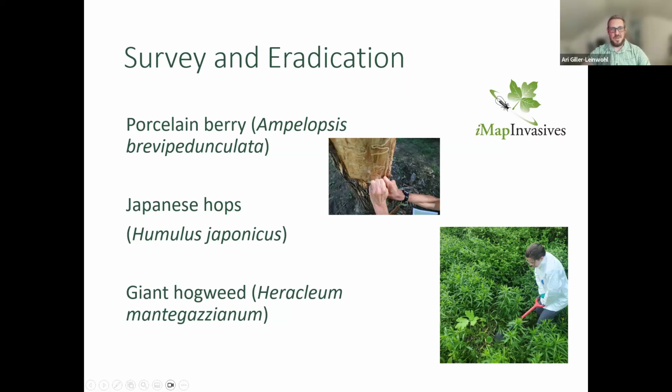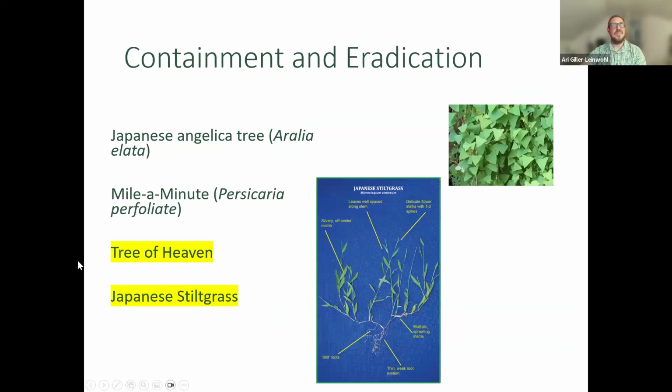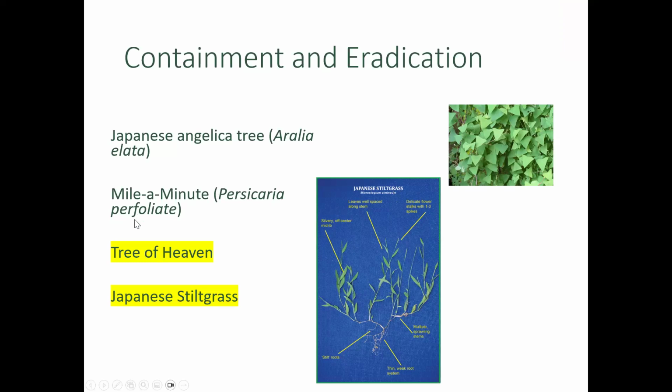So whether it's for sure that species or not, iMap Invasives would be the best way to report things like that. I'd love to hear about it and get eyes on it. And then there's some species that are very much in the area, but have very limited distribution. So Japanese angelica tree and tree of heaven, some clonal trees that are certainly of interest, and mile-a-minute and Japanese stiltgrass also.